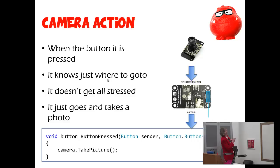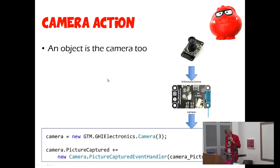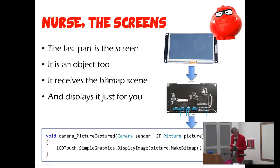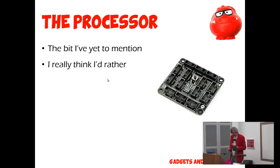Okay, so it's technical stuff. An object is the camera too, added to our design. It takes a picture just for you and captures it just fine. So there you go, capture. Tell the camera when you've got a picture, go there. The last part is the screen. It is an object too. It receives the bitmap scene and displays it just for you. The bit I've yet to mention, I think I'd really rather, is the board that runs the program for the whole enchilada.